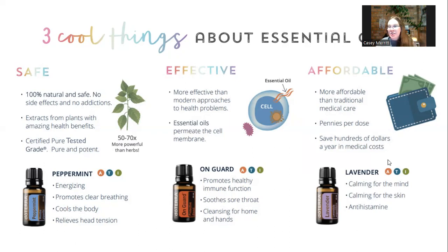For example, lavender. This is an extremely calming, soothing essential oil. So it's going to be great to calm the mind before bed, and very calming for the skin. So if I've been out in the sun too long, or I've been in the garden or on a hike and I've got bug bites or scrapes or just skin irritations of any kind, maybe I burned myself in the kitchen, whatever it is, I love having lavender for its calming and soothing properties. It's also an all natural antihistamine.